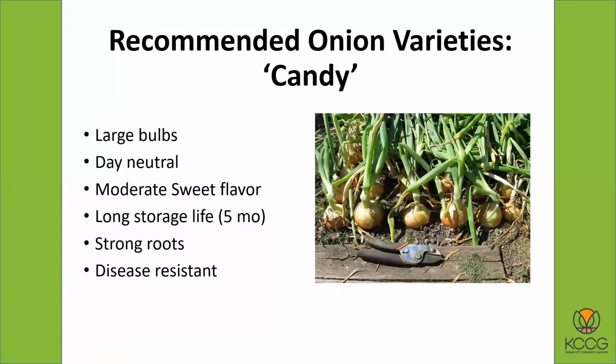Another variety we have is called Candy. It's a yellow onion, has large bulbs. I don't think it's quite as easy to grow, but pretty close to the Superstar for getting a big bulb. It's another day neutral variety, so it has that intermediate day length, a moderate sweet flavor. It's called Candy, but it's not super sweet like a Vidalia. It does have a longer storage life, 5 months and longer. Has strong roots. It's disease resistant, so it's a good variety.